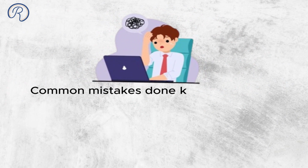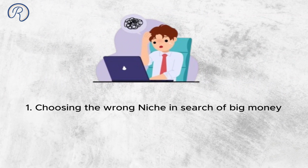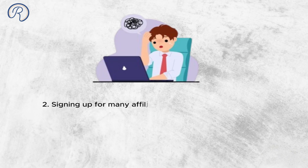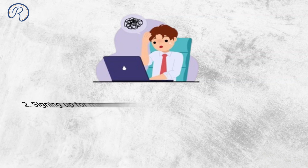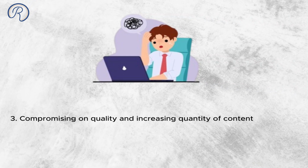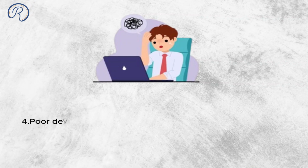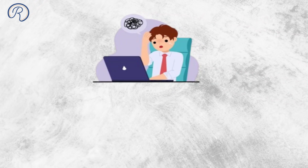Common mistakes made by beginners. 1. Choosing the wrong niche in search of big money. 2. Signing up for many affiliate programs, too many products. 3. Compromising on quality and increasing quantity of content. 4. Poor design of website and no tracking of website performance. 5. Not learning.